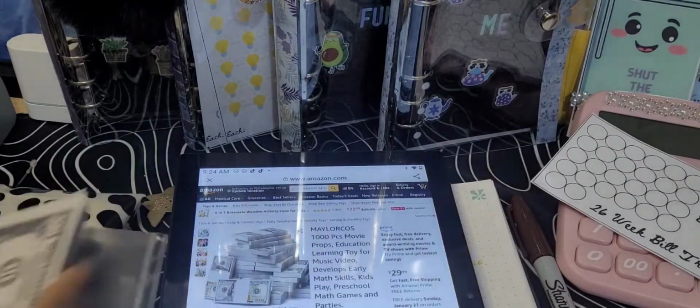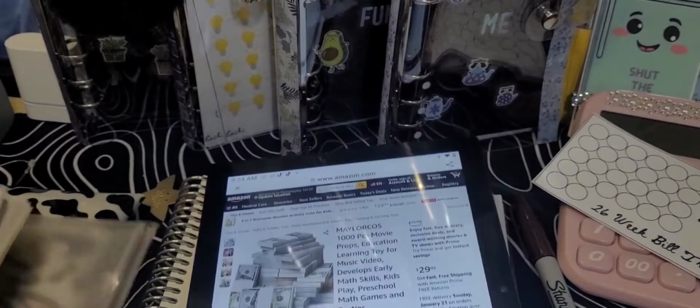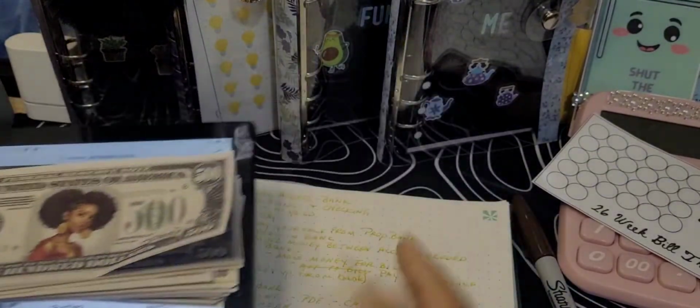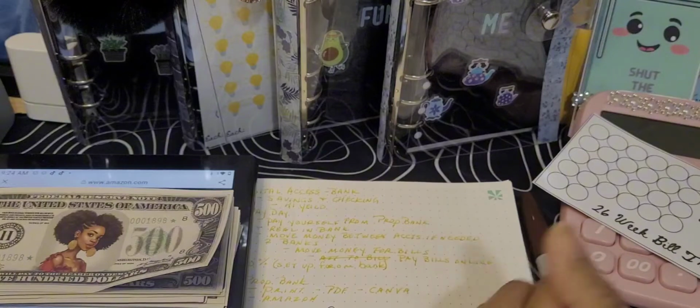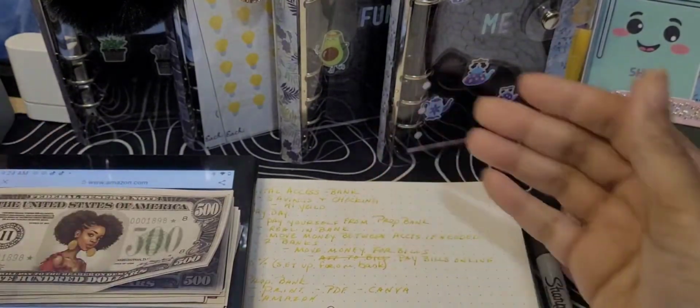Only thing I say when you're doing your cash stuffing digitally is to be sure to keep yourself honest. There are ways where you could slip a 500 in there, but why would you do that when you don't really have the money? So you have to make sure you keep yourself honest.